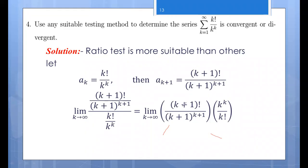Further, if we simplify, k plus 1 factorial means k plus 1 multiplied by k factorial. We have k factorial in the denominator, so it cancels. Similarly, k plus 1 to the power of k plus 1 means k plus 1 to the power of k multiplied by k plus 1, so this k plus 1 cancels the k plus 1 in the numerator. What is left is 1 times k to the power of k, and k plus 1 to the power of k. So what we obtain is the limit of k to the power of k over k plus 1 to the power of k.